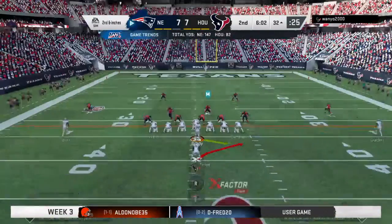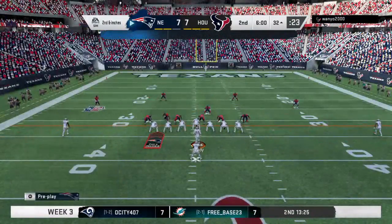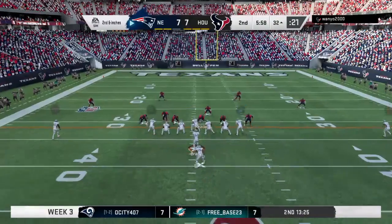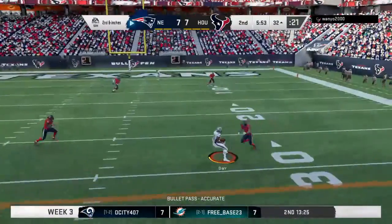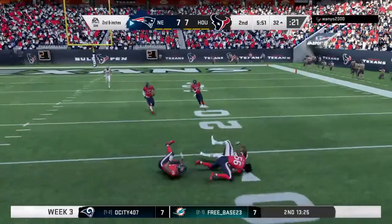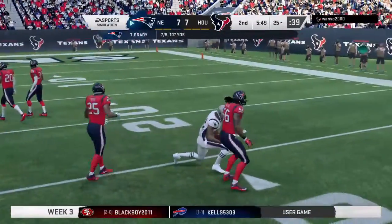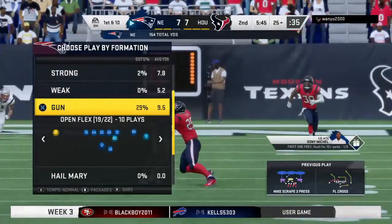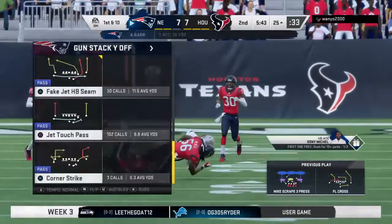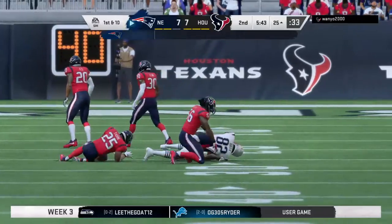Still a few inches short of a first down as they come up now on second down. Now Brady, throwing right, and that's complete. And he's able to get it down to the 25-yard line. 7 yards there and a first down. Gain of 7. First down, Patriots.